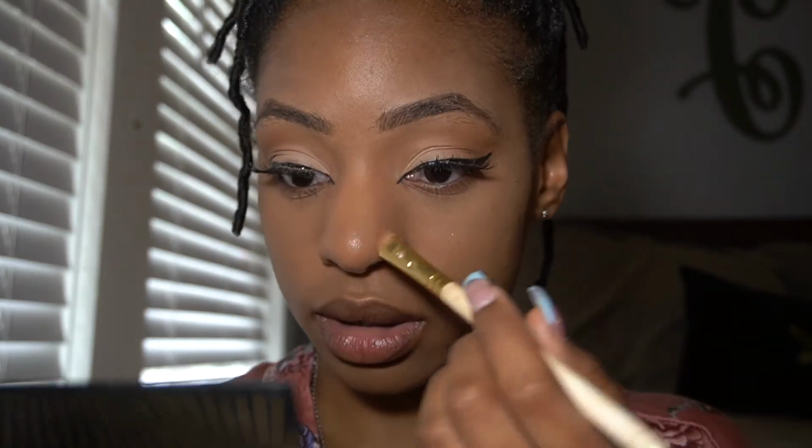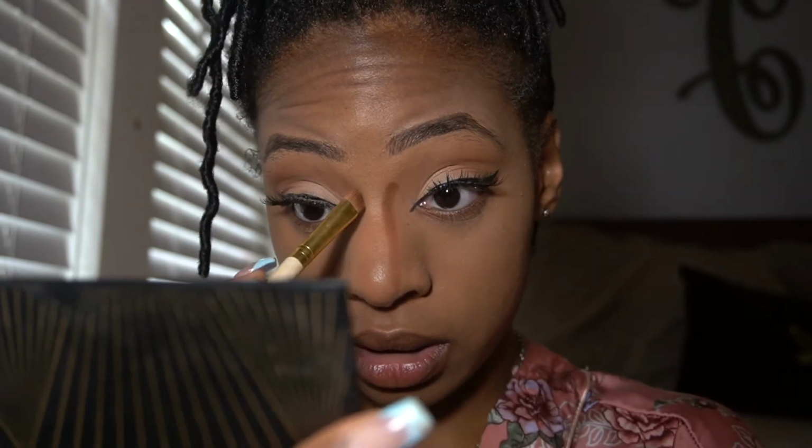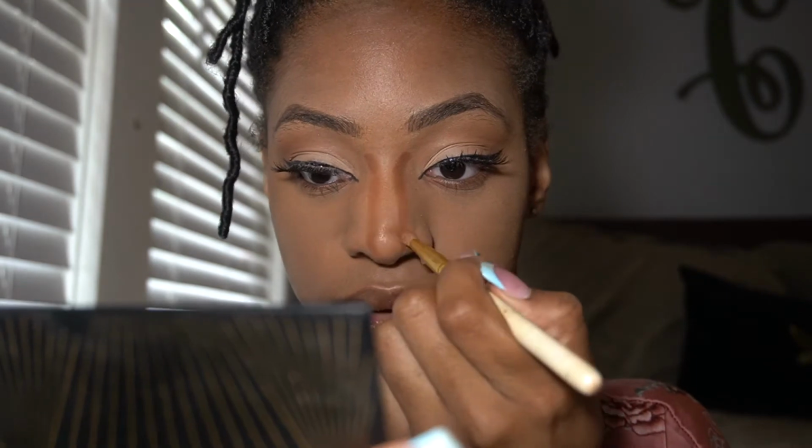So I'm gonna take my contour brush, just a regular contouring brush, and take it in. And just go down just like this. And on my nose, I like to do a little circle dot. And next, we're gonna go in with this regular angle contour brush. I'm gonna make this like stupid face to do it. It's so funny.